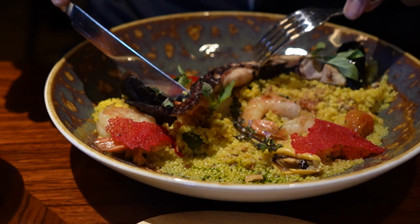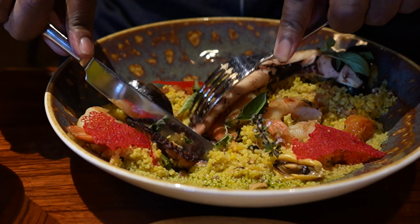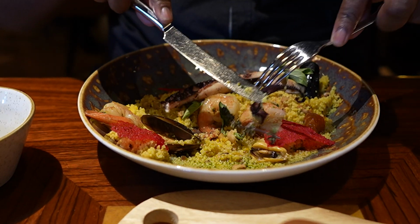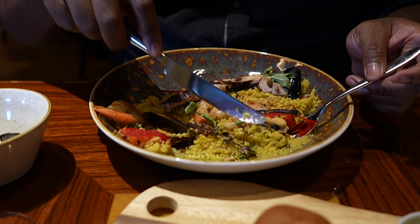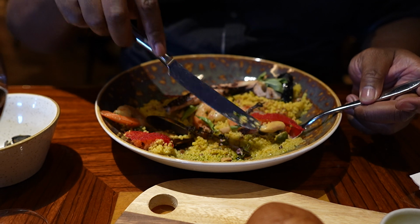You have this beautiful leg of the octopus, the tussie, if you will. Get that. We're going to get a little of this. We're going to attempt and probably fail to do this all on one fork because this deserves to be tried together.